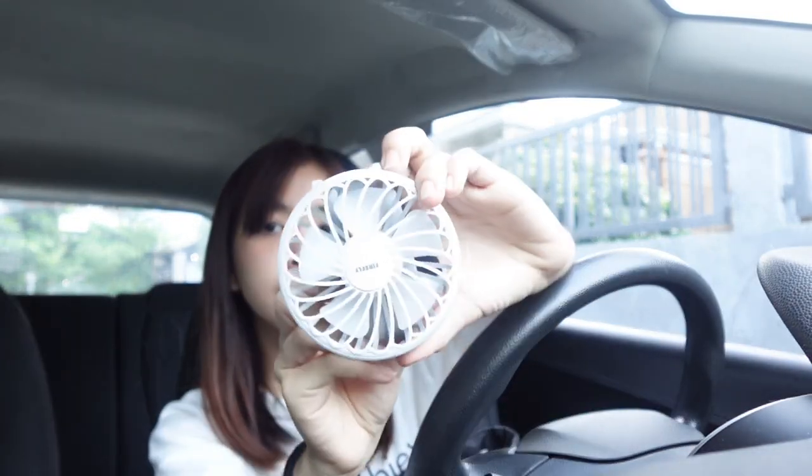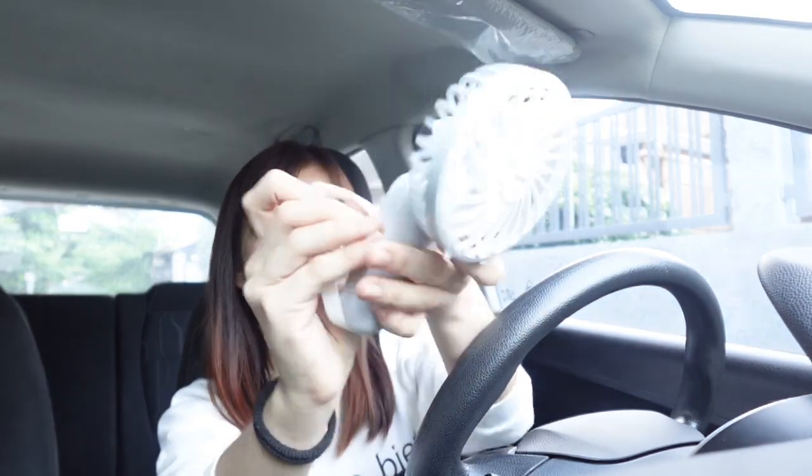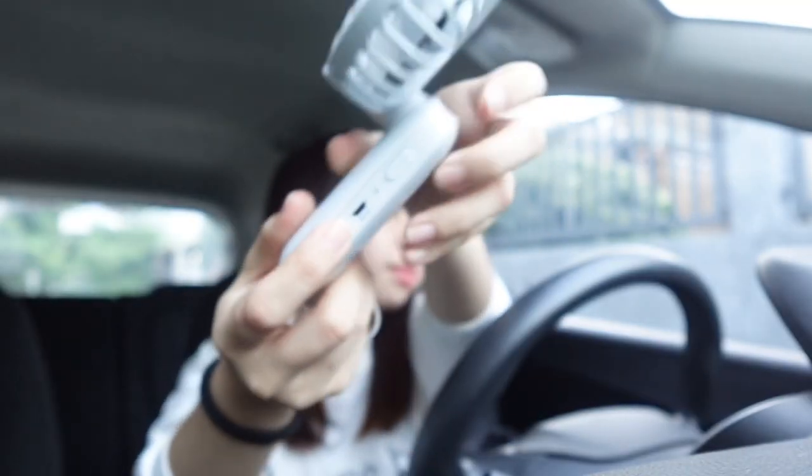Kasi, pwede mo siyang i-fold na ganyan. Pwede mo din siyang ganyan. Most of the time, ganito ko lang siya hawak. Tapos, may wristband din siya. Para pwede mo siyang hawakan. Tapos, dito nakatago yung charging socket niya. Actually, yun lang laman ng bag ko.